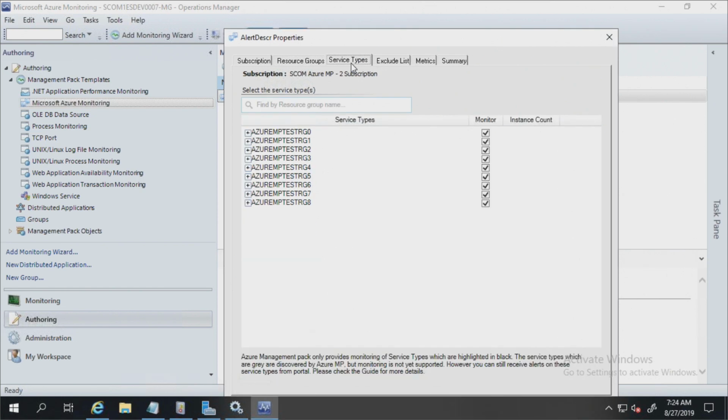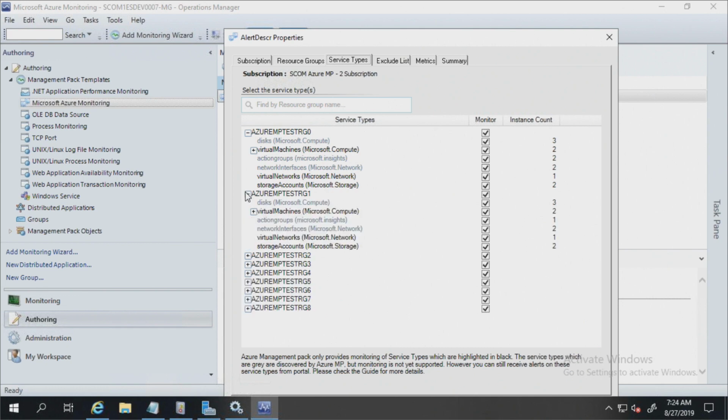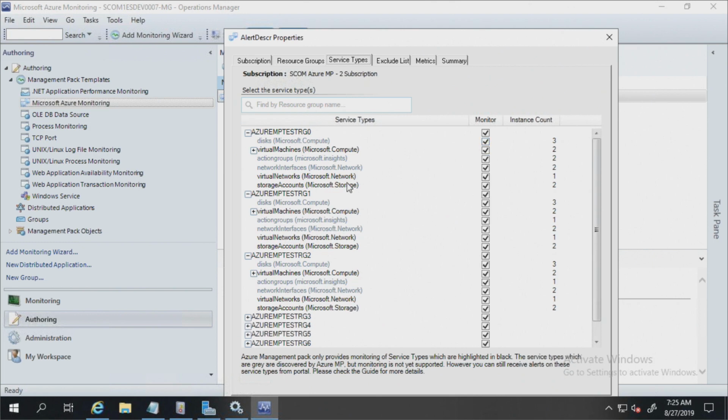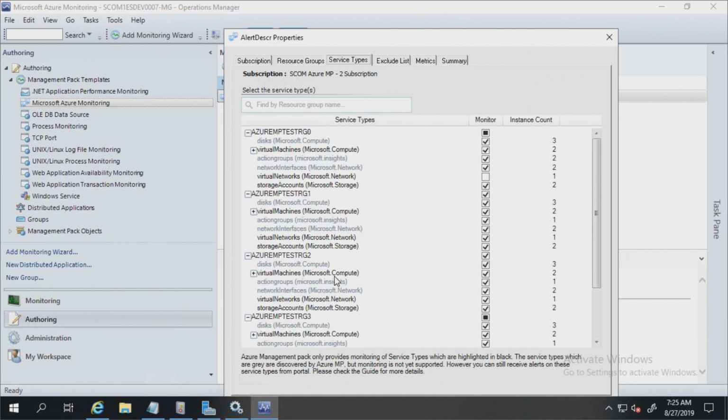Here, as you can see, I will only see the resource groups that I selected in my previous page. And here it shows these many instances under these resource groups. I have an option to unselect, say, virtual networks, because I'm not interested in them and I don't want to monitor them. Same here, I don't want to monitor my virtual network. So you have the option to select whatever you want.